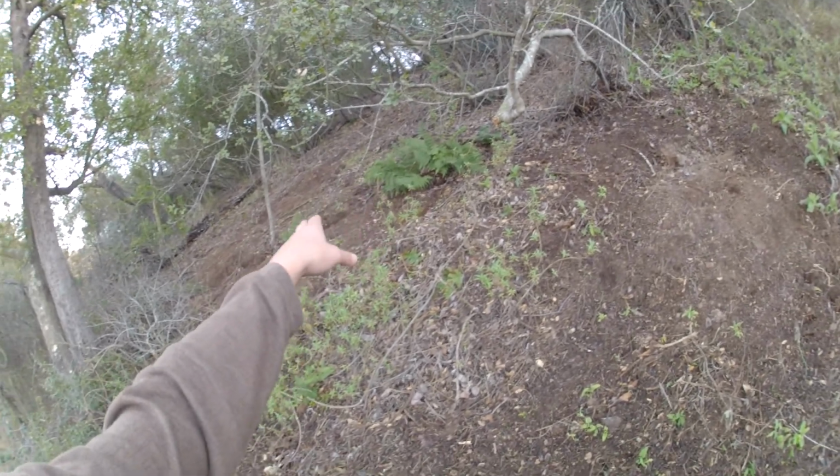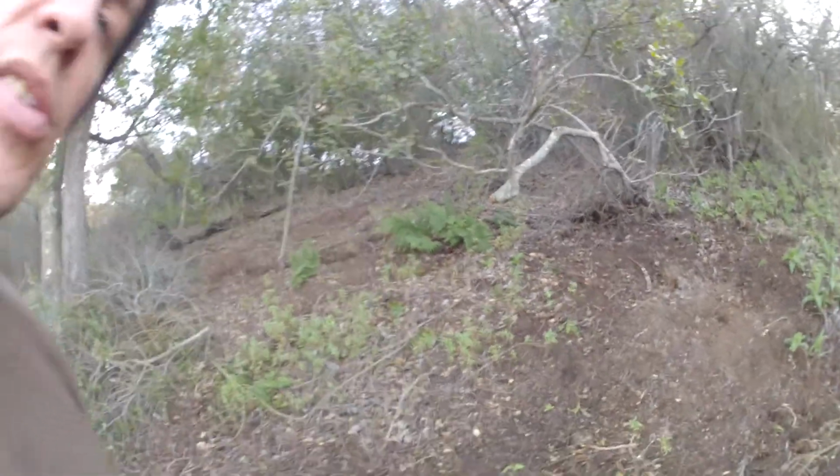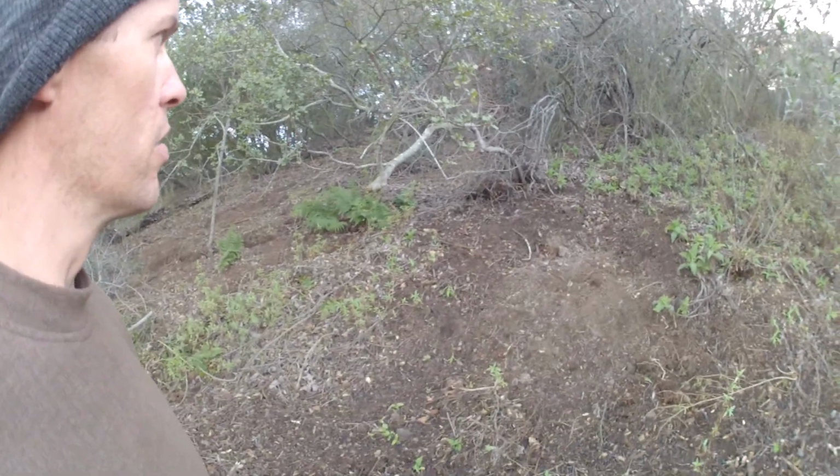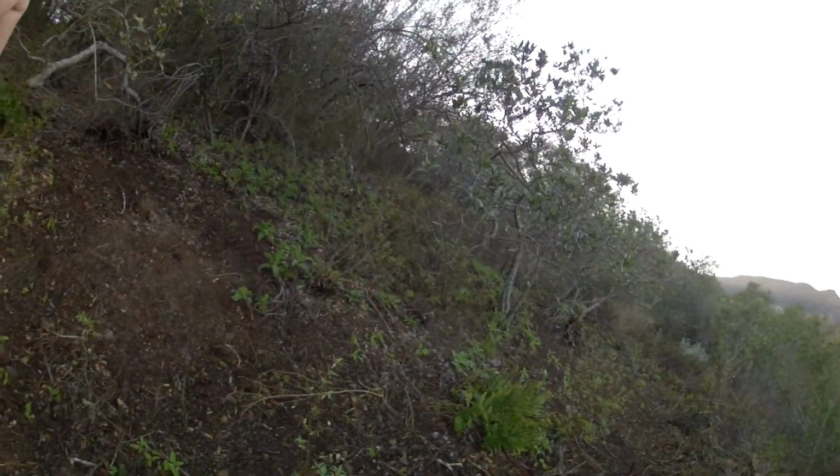I love these ferns, so they're cool. These ferns and the poison oak seem to enjoy the same type of environment. You know, poison oak likes a cool, moist environment. So if you're walking around shady areas, or water sources, that sort of thing, water runoff areas, over there, those are likely places to run into poison oak.